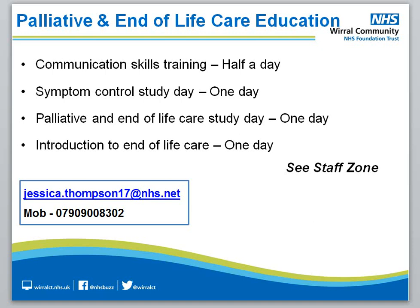The palliative and end-of-life care study day, which is suitable for nurses and auxiliary staff, but as an update, and that should be after they've done the introduction to end-of-life care, which is for any new starters, nurses or auxiliary staff new to the trust. After doing the introduction, you can then go on the palliative and end-of-life care study day as your update. All the dates are on the staff zone.